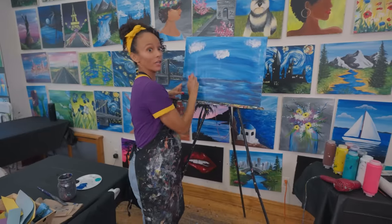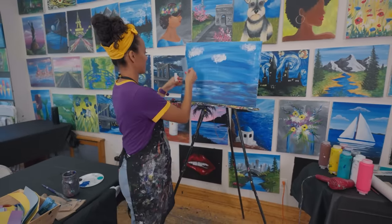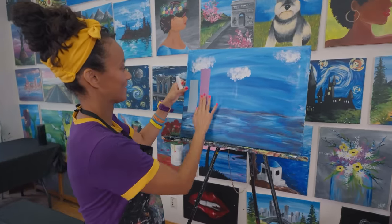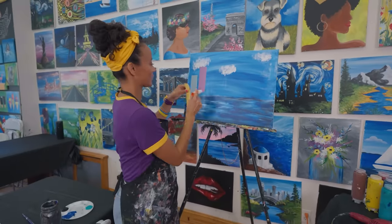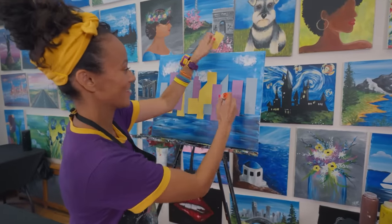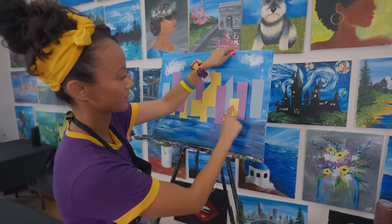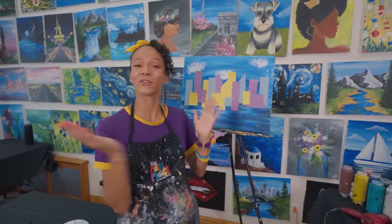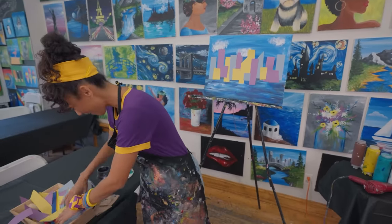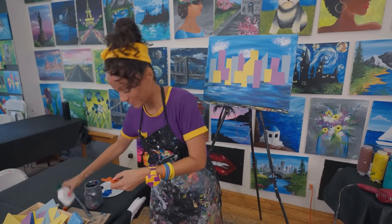Let's get a lot of glue on here so my buildings stick. Here. Look, a yellow rectangle. Rectangles make really good buildings. All right, I finished gluing on my buildings. Now I'm gonna move on to my felt pieces. Remember this, friend? Put some glue.